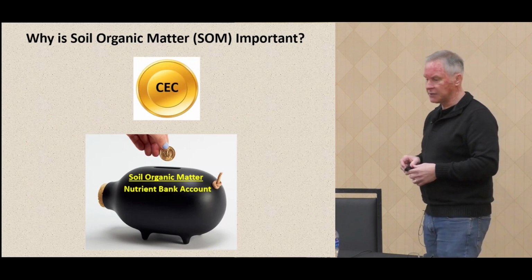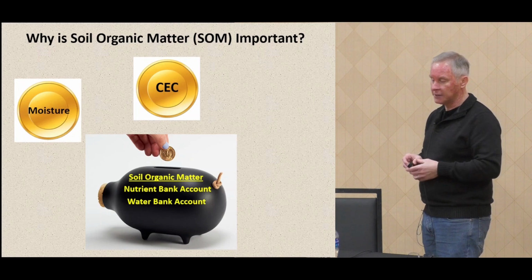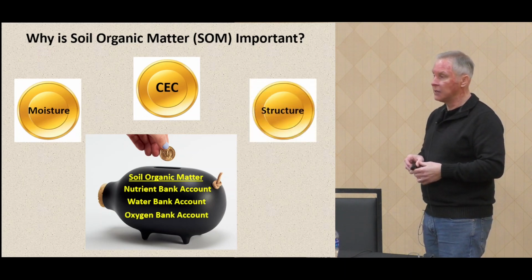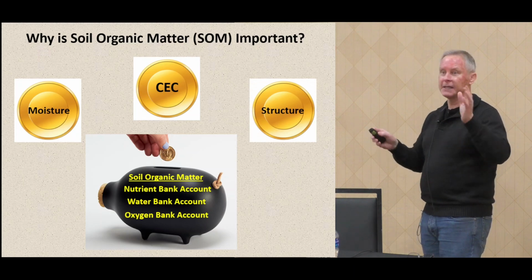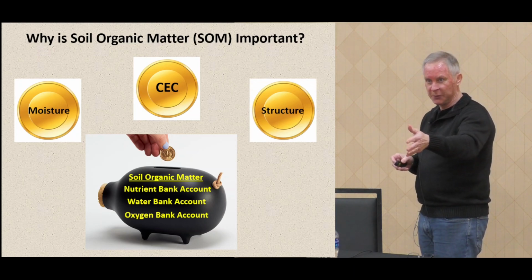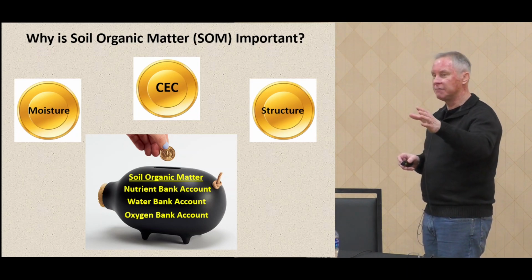So the things like the CEC, the soil moisture holding capacity, is increased with greater soil organic matter. And something that I forgot to mention there is the structure. The structure is vitally important.